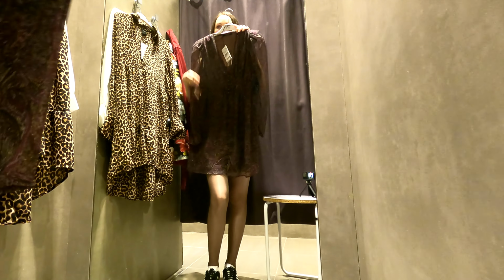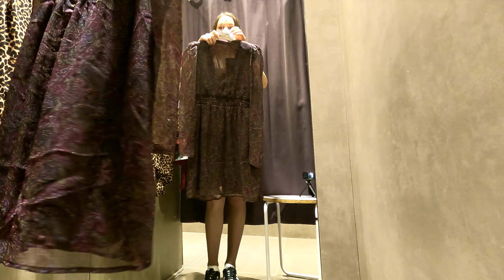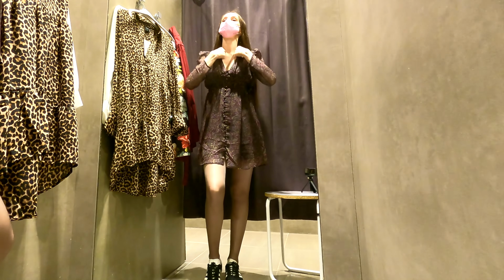As always, I'll be showing you the tags so you can see the price and the size that I'm trying on at the moment, as well as the article number. Probably you can check out these items on their website.